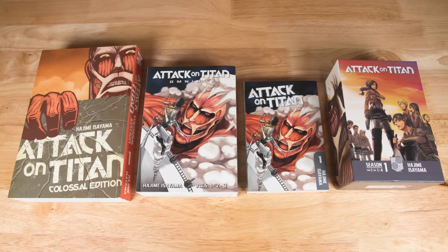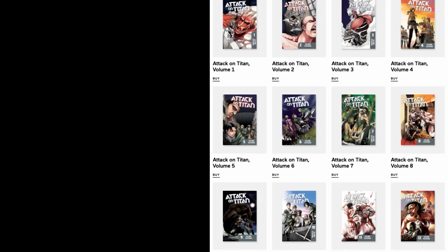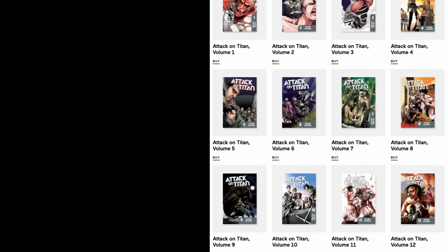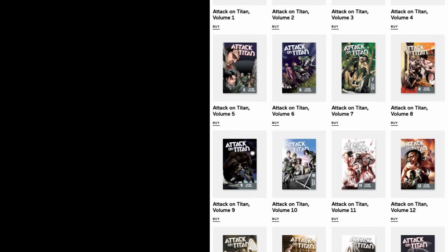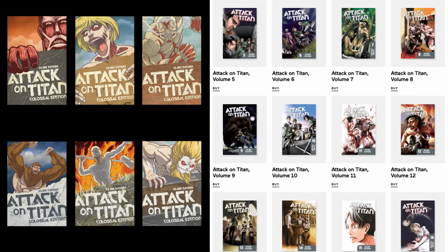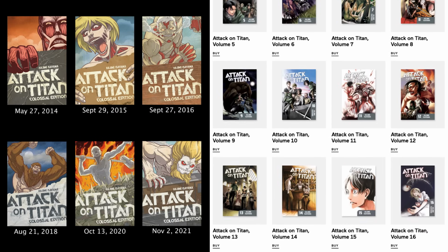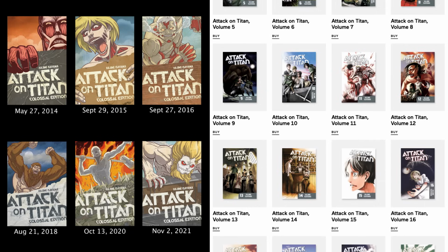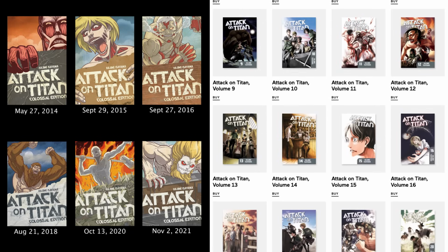But what about the length of time it's going to take for you to fully collect the entire series? The Attack on Titan manga has a total of 34 volumes that fully collect the series. The individual volumes are obviously going to be the quickest way to read the series. If you want to read Attack on Titan ASAP, you'll want to get the individuals because they are fully released. The Colossal Editions have so far released up through volume 30, so Colossal Edition 7 will be the final Colossal Edition to release. However, it looks like they only release one Colossal Edition every year in the fall, so it is expected that Colossal Edition 7 won't be shipping out until fall 2022 at the earliest.